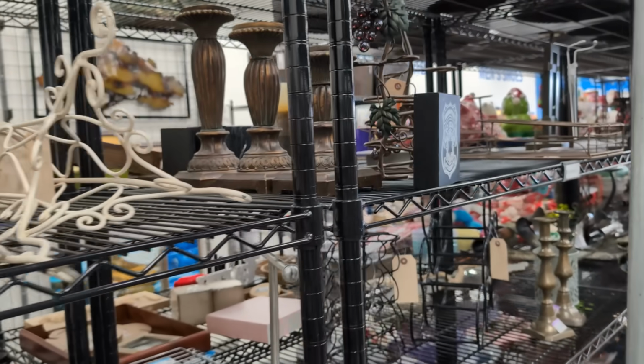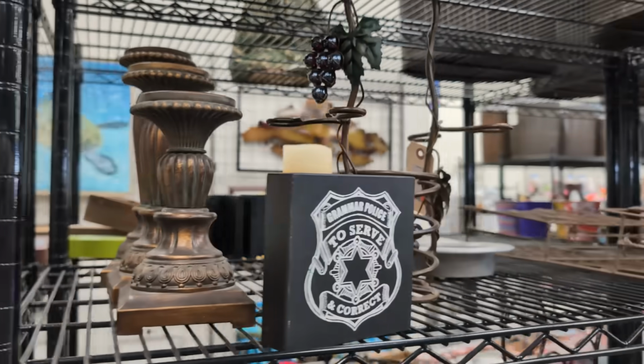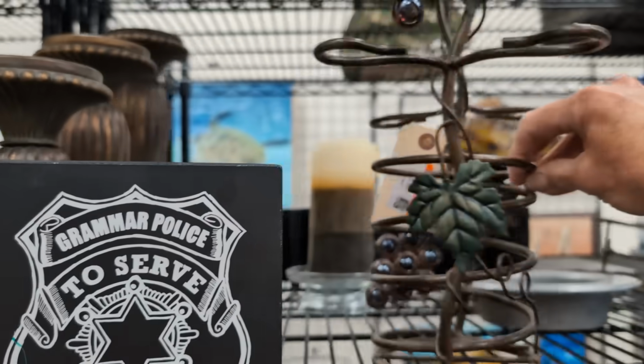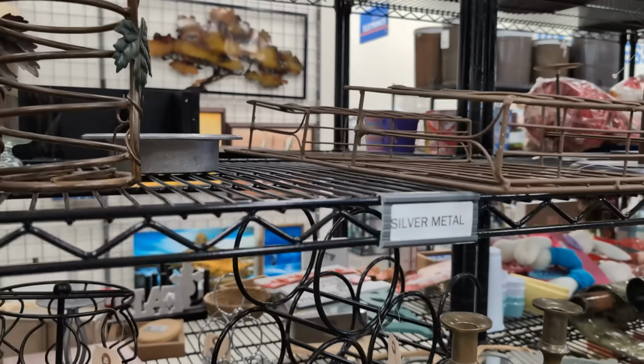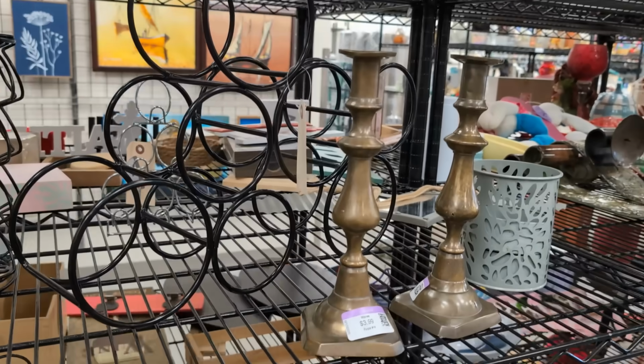This is the metal aisle. This wine holder has been here a while, but I'm oddly drawn to it. It might be the glass grapes. I don't think it'll sell too well though, so we'll leave it.